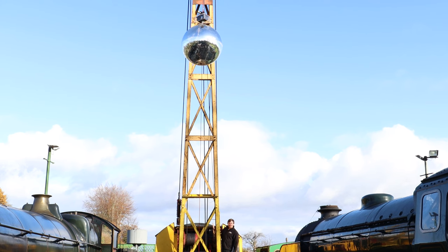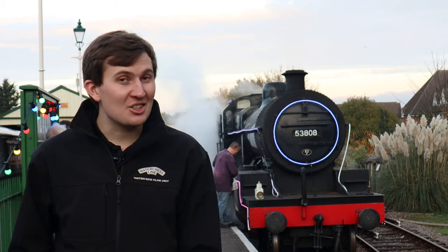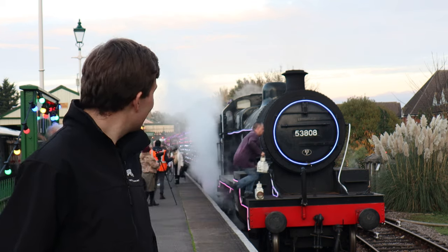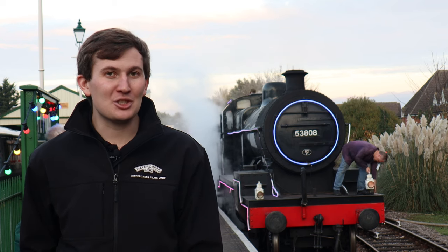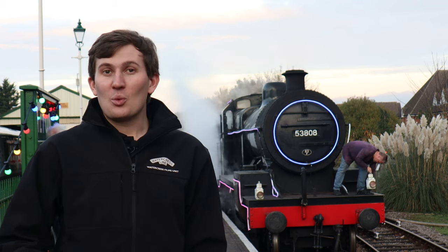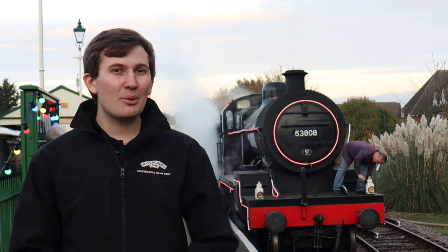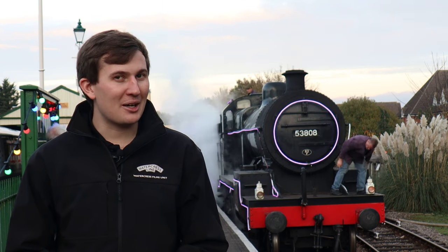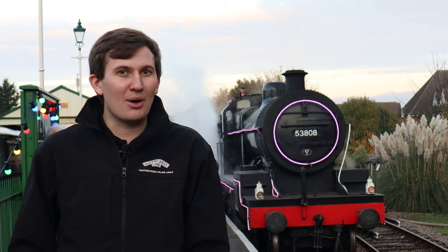Anyway, back to the main event. Well, a lot happening down here at the Watercress line, and exciting news nonetheless. Now, it's November going into December, so it must be time for Steam Illuminations. It's already kicked off with not one, but two trains for you guys. We have our usual Steam Illuminations mix, voiced by X Factor voiceover man himself, and a new one for this year. For our over 18s market, we have the party train.